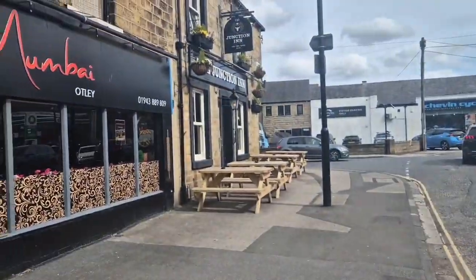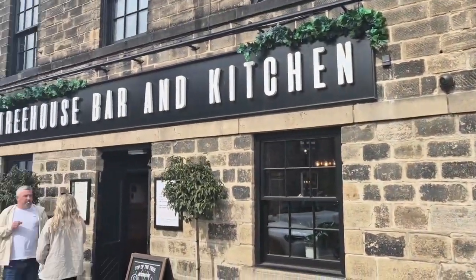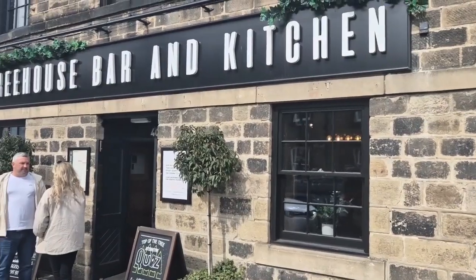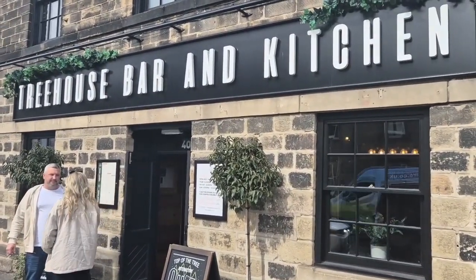So we've come out of the Junction, the Indian, Treehouse Bar and Kitchen, and I can already see the next one just there. So it's going to be one of those days with very limited walking, hopefully. Treehouse Bar and Kitchen, second stop. Very nice looking place. So again, it's got that Yorkshire stone on the outside. Looks old. Doesn't look that big. Come in. It's a really big place.